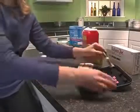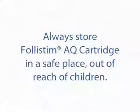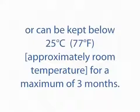Put the pen cap back onto the pen body. If there is Follistim AQ cartridge medicine left for more injections, store the pen with the cartridge in a safe place out of reach of children. A used cartridge that has been pierced by a needle may be stored for a maximum of 28 days at 2 degrees to 25 degrees Celsius, 36 to 77 degrees Fahrenheit. A new cartridge can be stored at 2 to 8 degrees Celsius, 36 to 46 degrees Fahrenheit, without freezing until the expiration date, or can be kept below 25 degrees Celsius, 77 degrees Fahrenheit, approximately room temperature, for a maximum of 3 months.